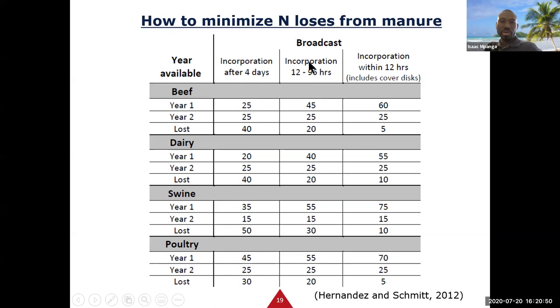incorporation. So for example, here is a beef from the cow. A beef, we have the first year, if we apply manure and we do incorporation after 4 days, we are going to be losing this amount. And if we do incorporation after 12 to 96 hours, this is how much, no, this is the availability, sorry, this is the availability. If we incorporate within 4 days, the availability is about 25%. And if we incorporate within 12 hours, availability is about 45%.